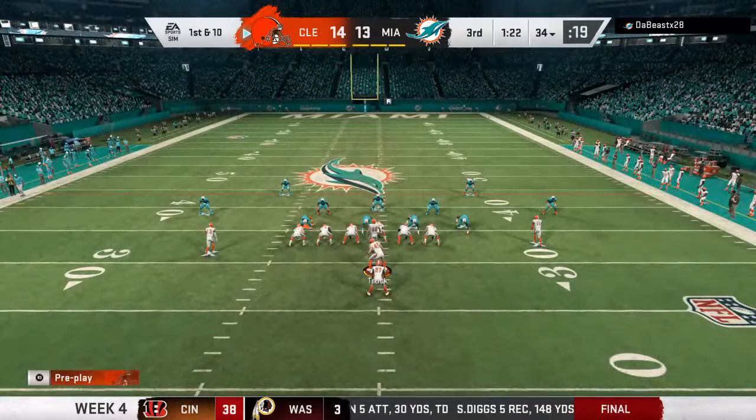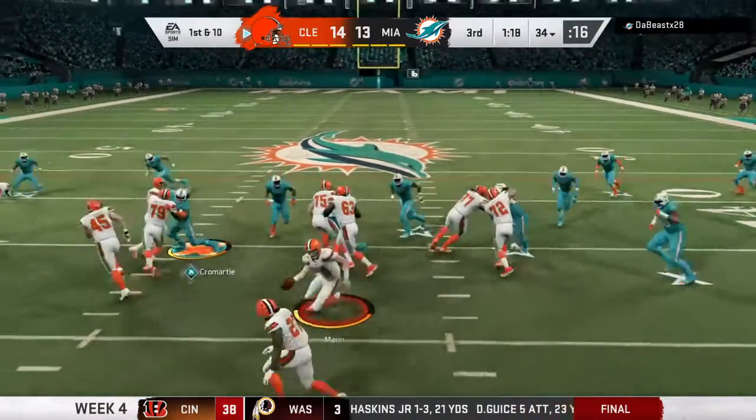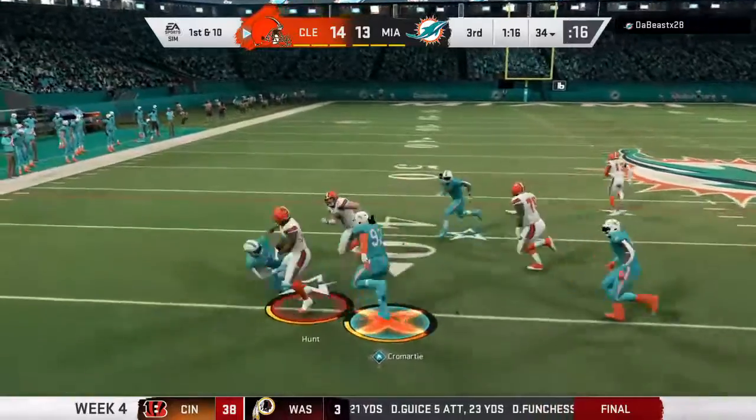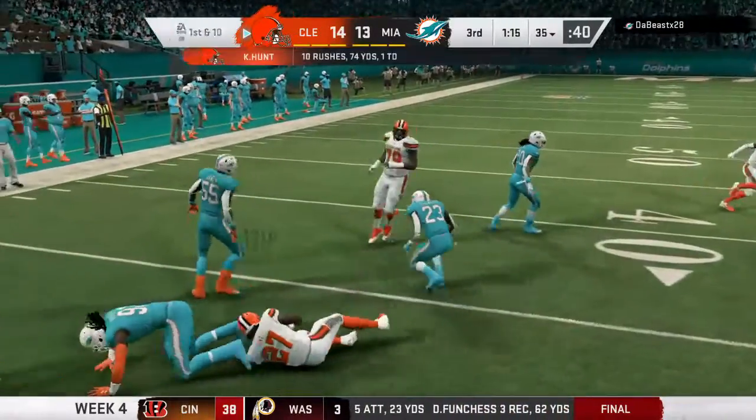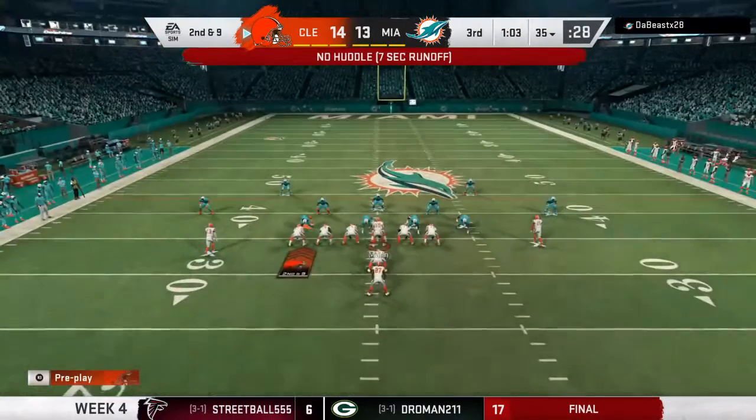From the 34 now, here's 1st and 10. Come on. Where's 52? This is Hunt. Just a yard on the pickup there, and it'll bring up a 2nd and 9.